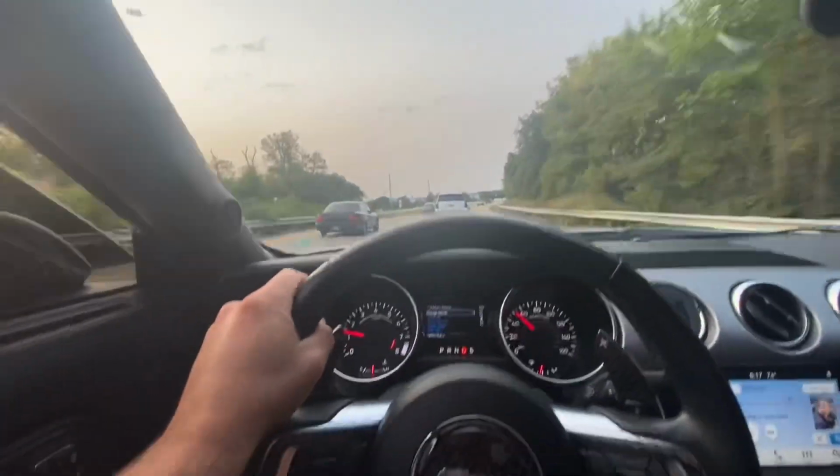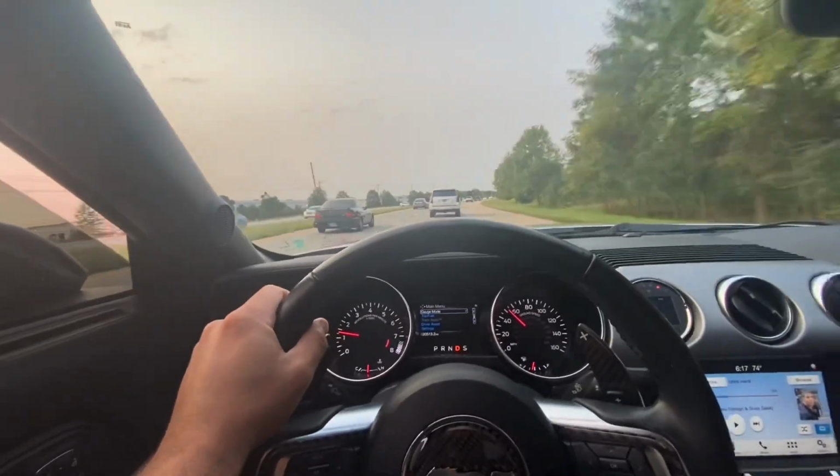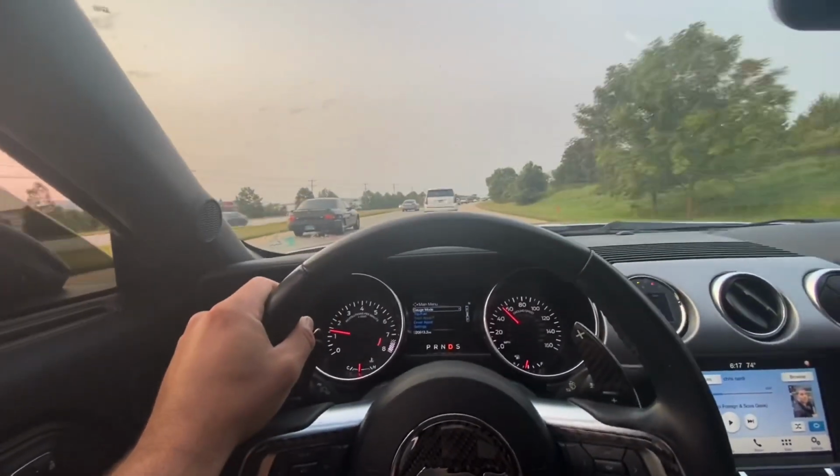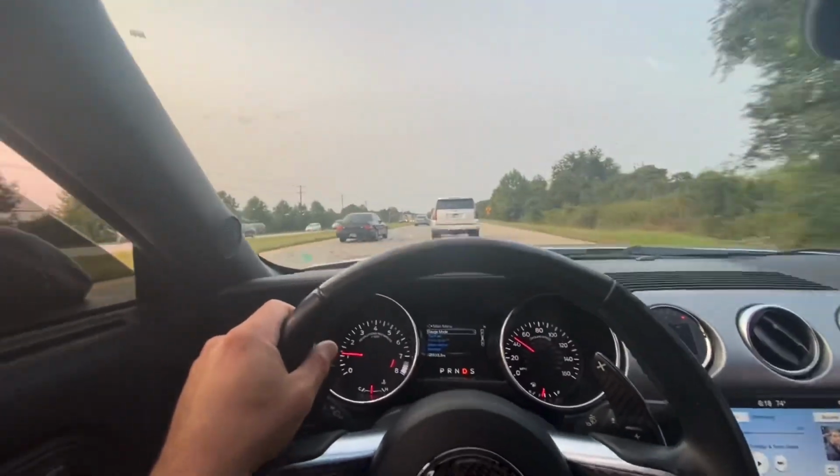Really, really pretty car. Love that color. And make sure you guys check him out on Instagram. And if you're local, make sure you get your car detailed by him, because he obviously knows what he's doing, because his car looks great.